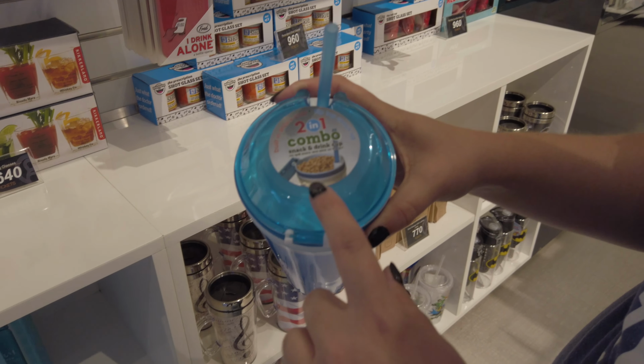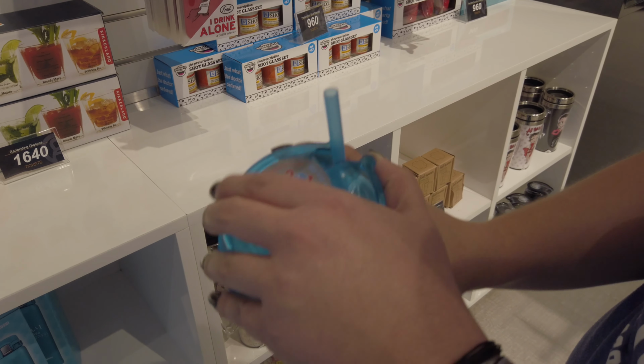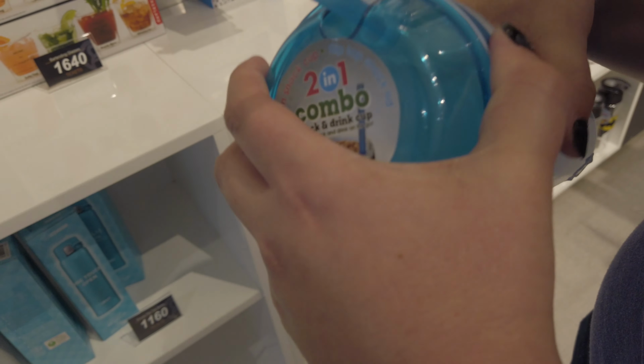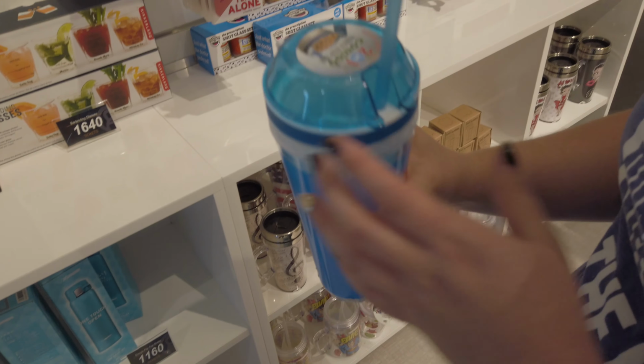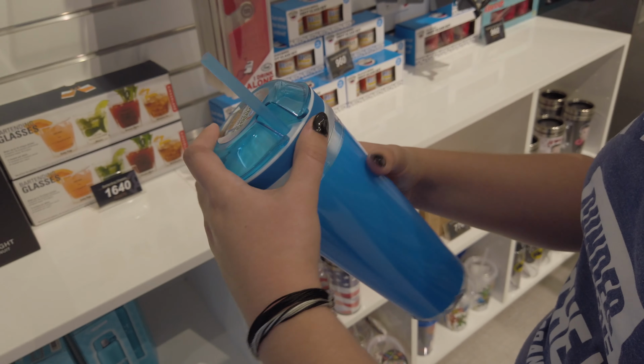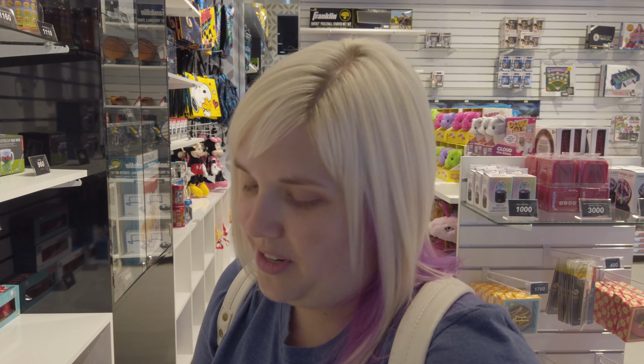What is that? This is a 2-in-1 combo, snack and drink cup. Oh. You can put snacks in there. Sold. They have like a little thing of cereal in the example. Why would you put cereal in there? Because they say so. Because why not? That's cool. It's a snack. Are you saying Cheerios aren't a snack? They can be. I would snack on them right now. I'm really hungry. I would totally eat some Cheerios, I'm starving.